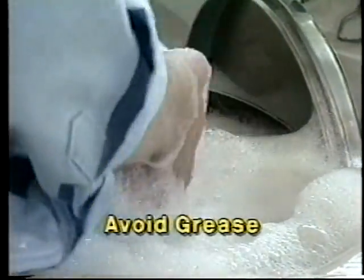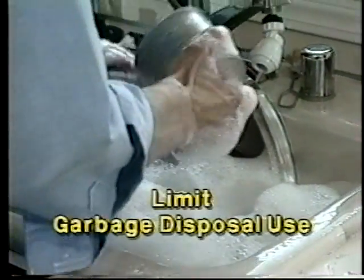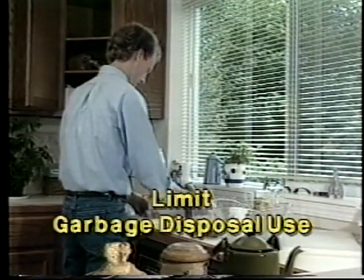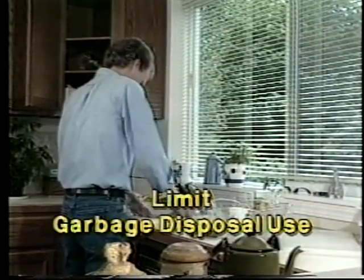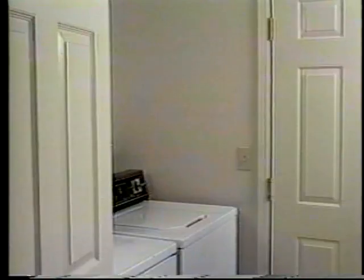Be careful what you put into your system. Definitely avoid putting grease in the septic tank. It builds up quickly. A garbage disposal greatly increases the amount of suspended solid material in your septic tank that can clog your drain field. If you have a garbage disposal, use it as little as possible. Do not put materials that won't easily break down in your system, such as paper towels, diapers, cigarettes, or plastics.